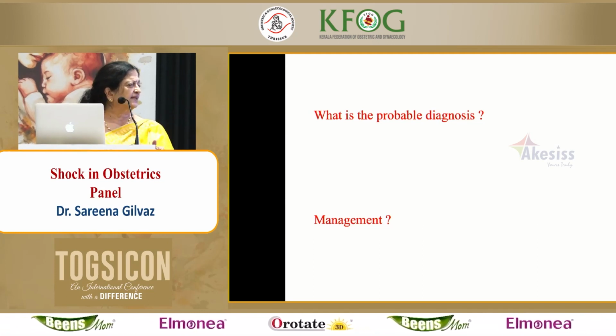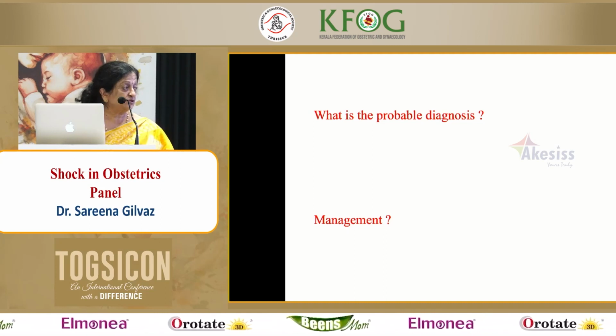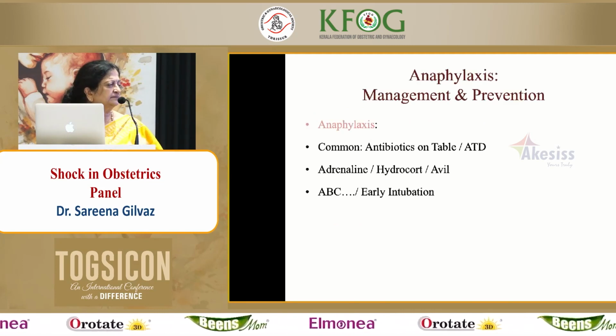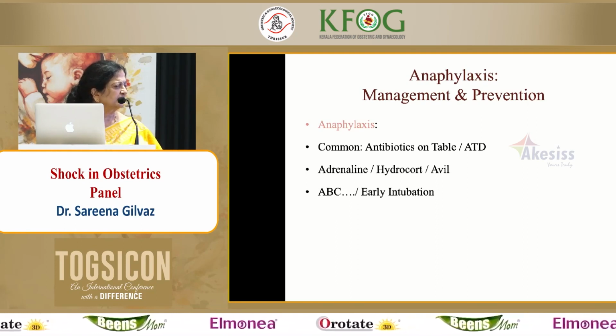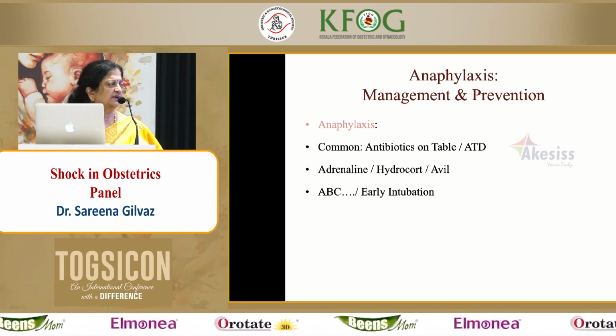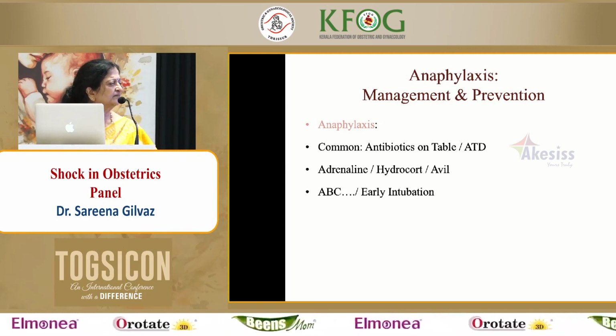So I think it looks to be an anaphylactic reaction. Everything was perfectly normal until then. Because the drug has been given IM, and we have had experiences with this particular drug previously also. So it is a drug which should be given with caution.